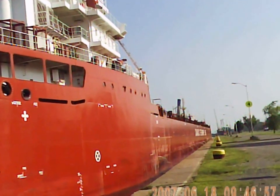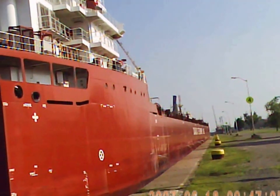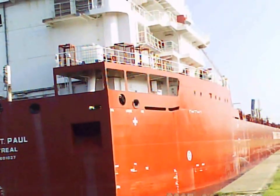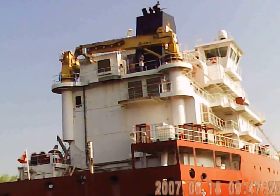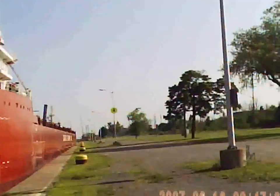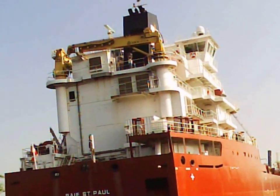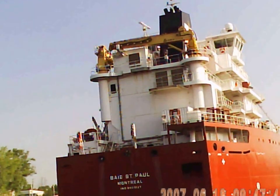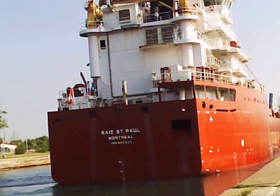As we look downbound now, you see the bridge, first jackknife bridge at the south end, lifted, and that's Lock 8, straight ahead of us on the canal here. Yeah, she's got a good load on. It's amazing how those things are constructed. All that steel put together and it floats. It's incredible.